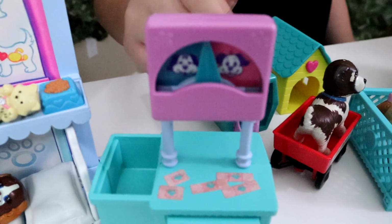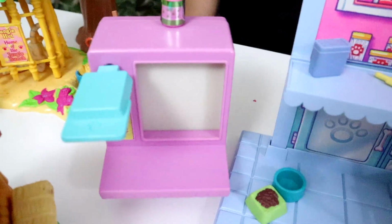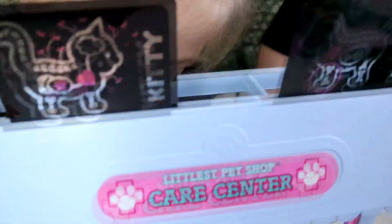And then we have a scale. Okay, so that's the puppy scale. And this was meant to be the x-ray machine. I think that's where these fit in there.